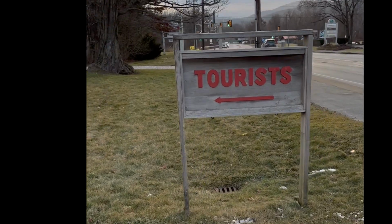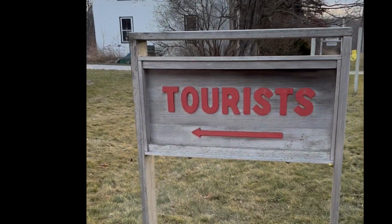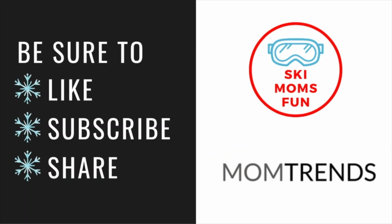With a friendly staff and a great location, Tourist Welcome makes a great spot for your family adventures in the Berkshires.